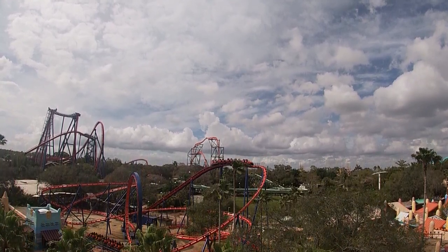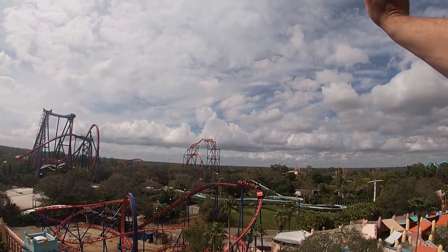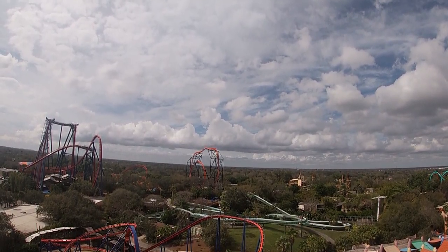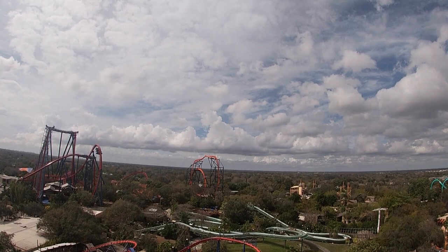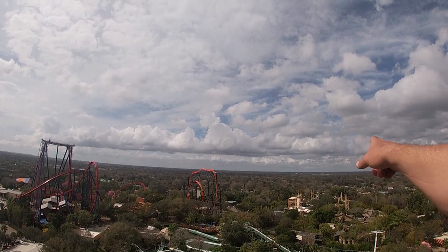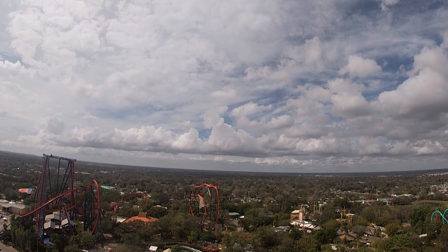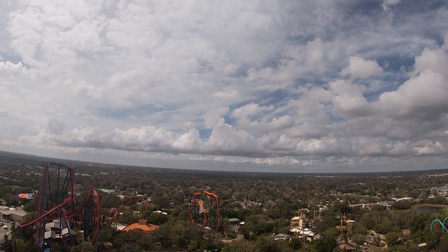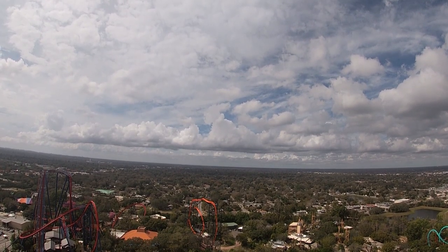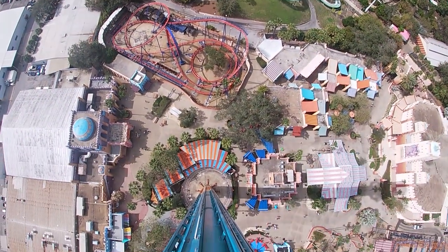Yeah, okay. And there's Scorpion, an old ride. Very old ride. Tigress in the background, the log flume. And if you look over there, you can see where they had that little sky ride thingy, all those poles up there in the air. And then good old Shukra. The smokehouse. And the ground.